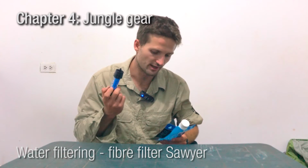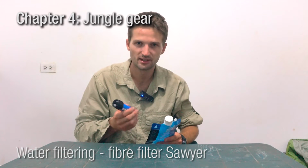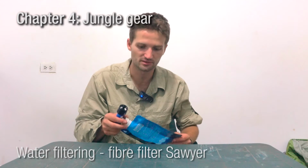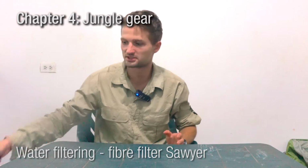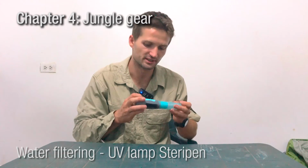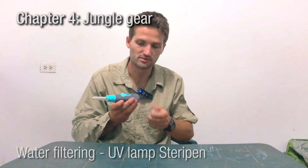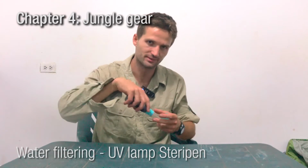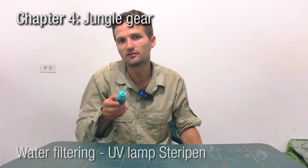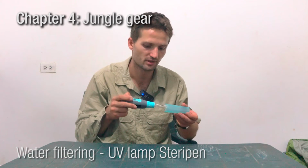It clears everything except the virus. It clears bacteria, protozoa, not virus. So I was traveling to these foreign countries, exotic, and there is a lot of strange things here. So I bought another system, which is a UV lamp, and it's a Steripen actually. It's a lamp which uses 4 batteries. You put it inside of the bottle for half a liter or 1 liter. It's half a minute or 1 minute, and it clears the stuff, even the virus.